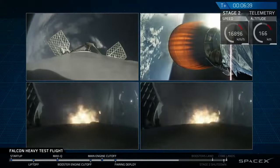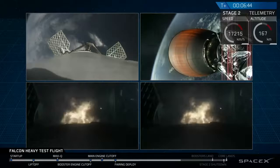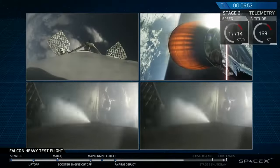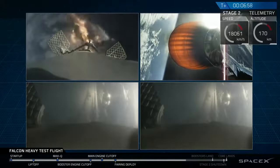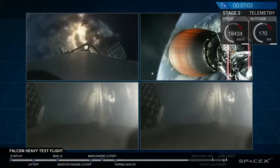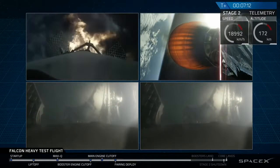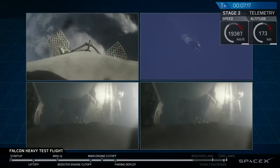And as you can see on your screen, that re-entry burn for those two side boosters has begun. Side boosters entry burn shut down. The center core in the upper left of your screen performing its own re-entry burn. You can see the edge of Cape Canaveral in both of the side booster cameras as those are coming in. Center core entry burn shutdown.